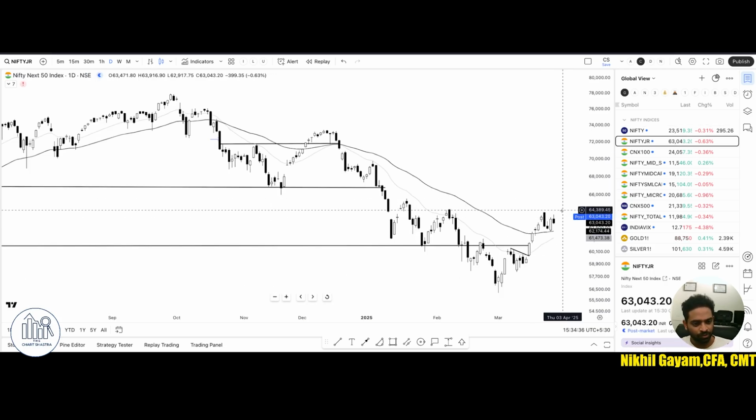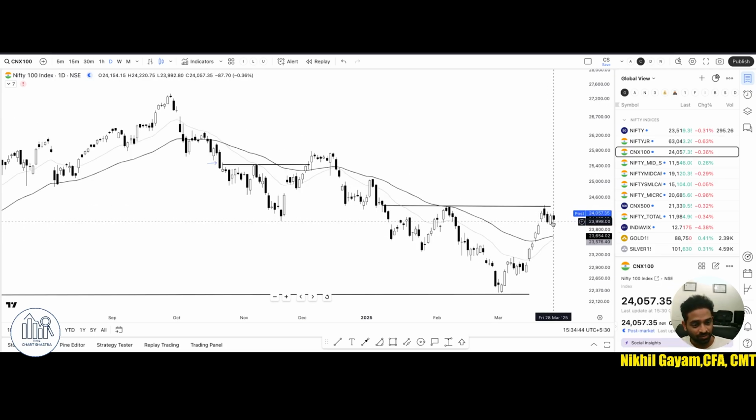The same thing is happening on the Nifty Junior too. It is finally consolidating here. It has taken a pullback on this 50-day moving average, and now again consolidating. The same thing is happening on the Nifty 100 too. The entire large cap space is looking really good as of now. Really good in the sense that it is not yet correcting. So that's a bit of relief in such a market, right?